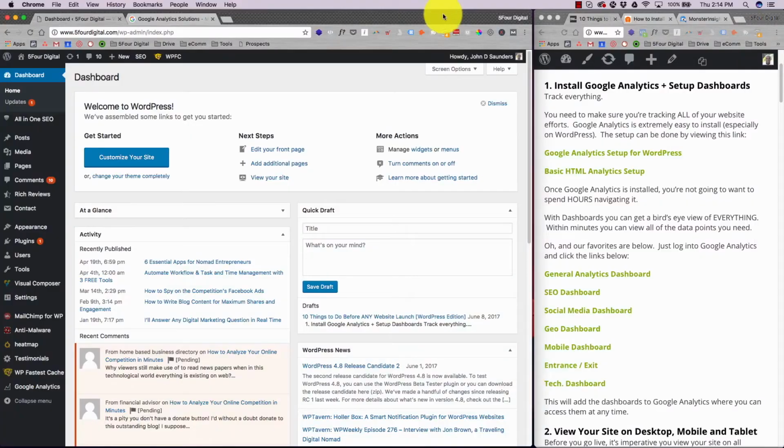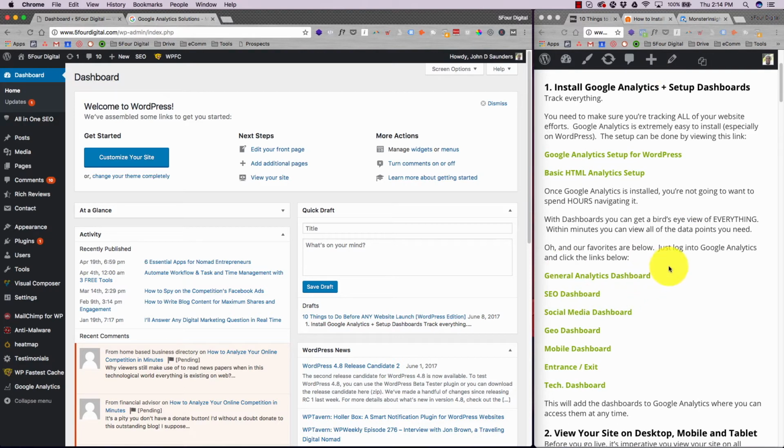Let's do this. Okay guys, here's my screen. On the right hand side, I have our list. All of this information on the right hand side can be found in the information below this video. In the full blog, all the links are there. All the content you need to get all this stuff done is there as well.